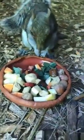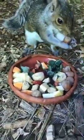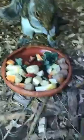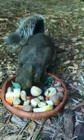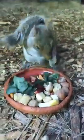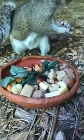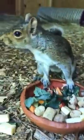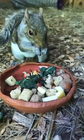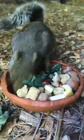Right, Skeeter? Brendan, what is his favorite type of nut? So his favorite nuts are acorns. Sometimes he'll eat walnuts and other hickory nuts he likes too. But he definitely loves his nuts, and he likes peanuts too. So I almost forgot, yeah, Skeeter. But he really loves his sunflower seeds too, which you can see him nibbling on right now.